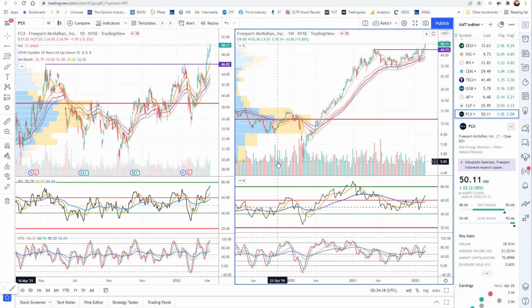Next, we have FCX. You know, this is one that's already broken out of this cup and handle. The question is, can it backtest this 46 area? It may never look back because its options flow is huge right now, but let's say it does. It moves back to 46 and you might have a good opportunity. So set an alert and come back and take a look.